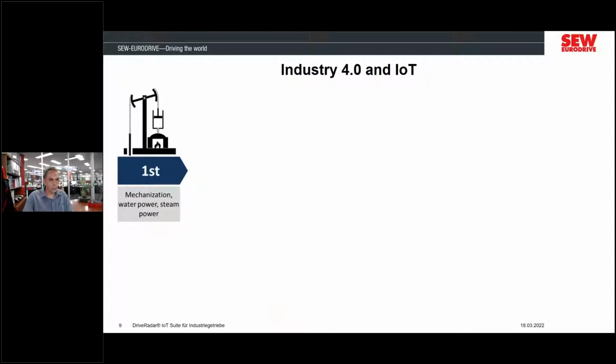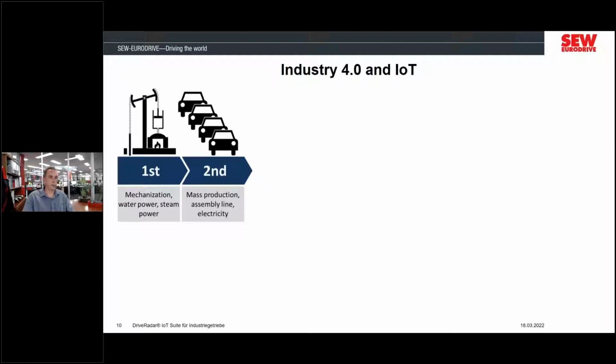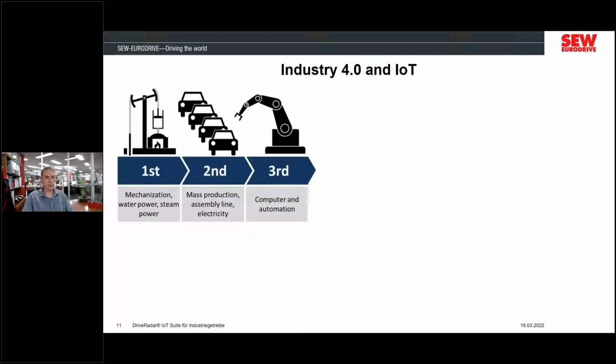So everybody knows the first industrial revolution, where water power and steam power and the mechanization of things turned things around for us, and we've become more productive. Followed by what we call the second industrial revolution, which is the mass production and assembly lines, which was basically made possible through the use of electricity. The third industrial revolution is computers.